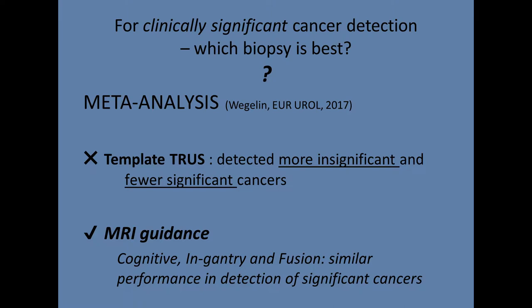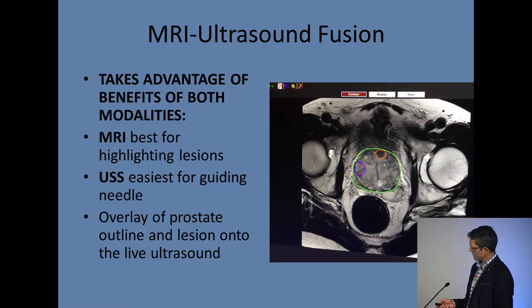Now, in terms of the accuracy of these techniques, studies have looked at them and they're fairly similar, actually. They perform pretty equally. But the technique that we have here is the ultrasound MRI fusion, which takes advantage of the inherent good qualities of each scan. MRI is very good at highlighting lesions within the prostate, and ultrasound is easiest for guiding a needle. You can see the needle quite nicely on an ultrasound. We overlay the prostate gland MRI onto the live ultrasound, and that's the outline of the prostate laid over the ultrasound, and we match it up so that the targeted areas, in purple and orange there, are demonstrated, and then the biopsy is performed.